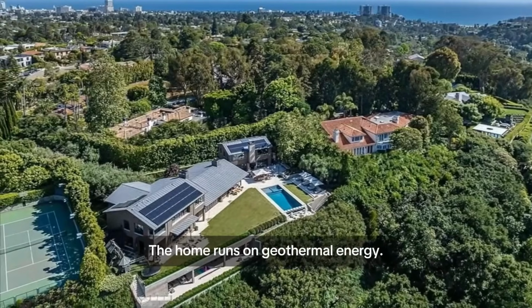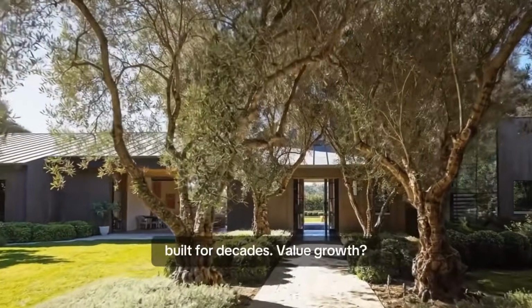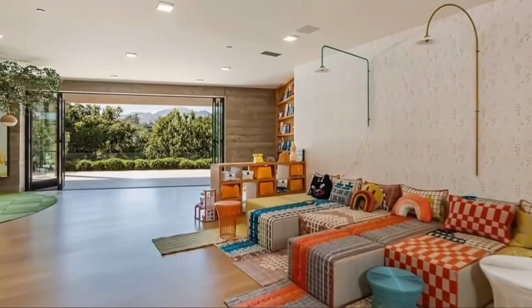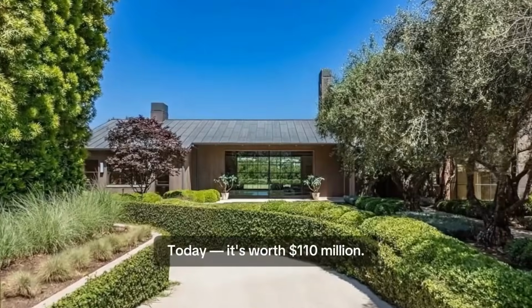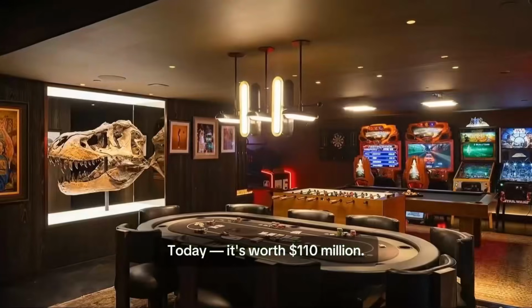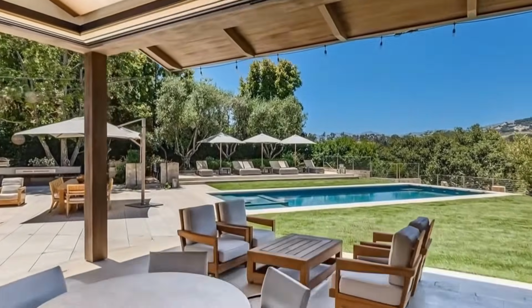The home runs on geothermal energy, silence, independence, and engineering built for decades. Value growth? In 1999, the land sold for $500,000. Today, it's worth $110 million. That's a 220 times increase in 25 years. Annual tax?